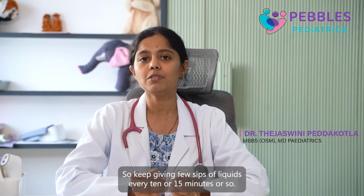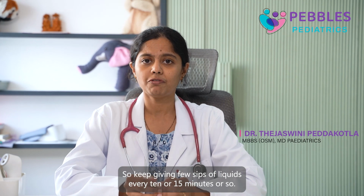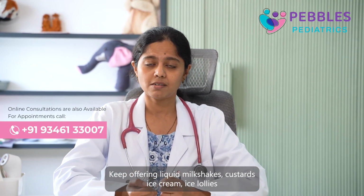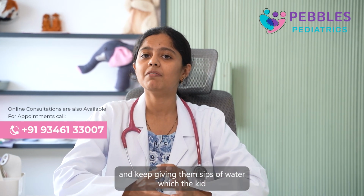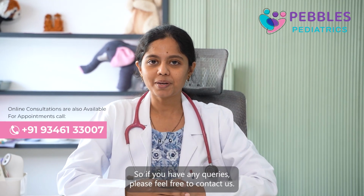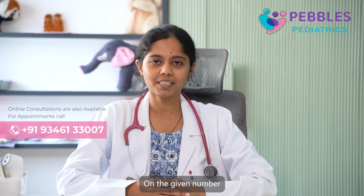So keep giving few sips of liquids every 10 or 15 minutes or so. Keep offering liquid milkshakes, custards, ice cream, ice lollies. Keep the water in the fridge for some time and keep giving the sips of water, which the kid might be able to take a little better. So if you have any queries, please feel free to contact us on the given number.